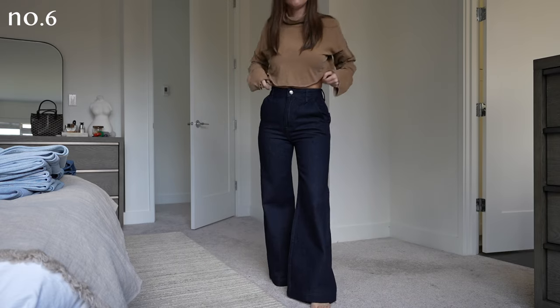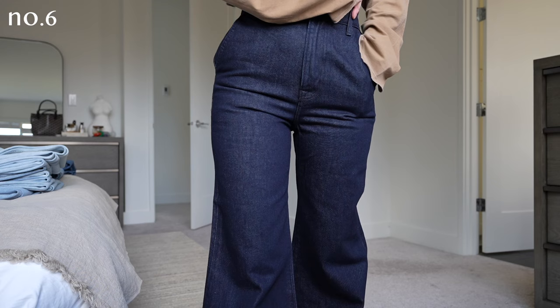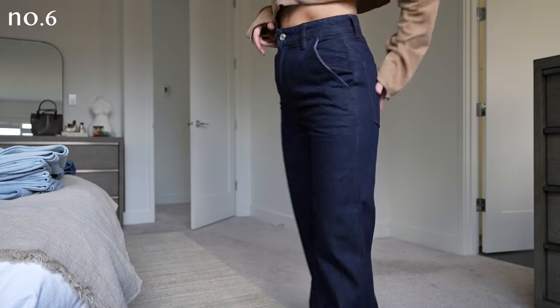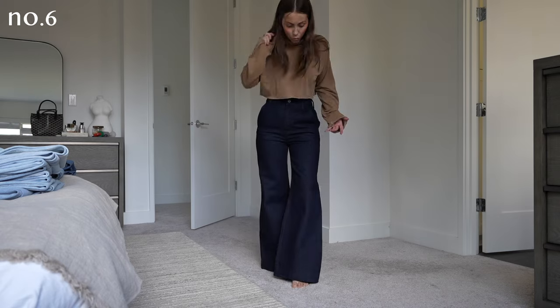This pair I've never worn. It's a really dark pair of denim. It's from Girlfriend Denim, but it has kind of that trouser look to them. I got them hemmed and everything with good intentions to obviously wear them.